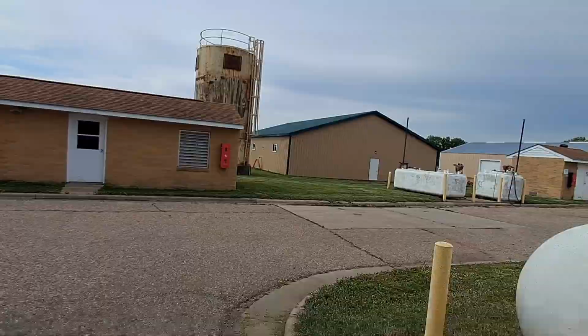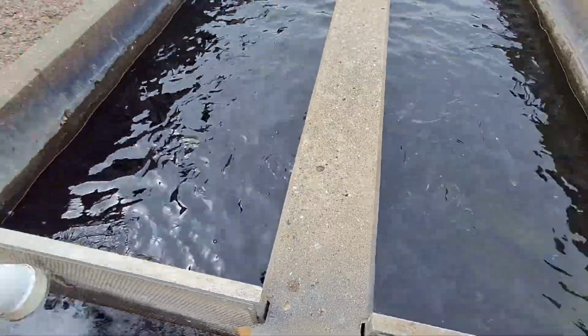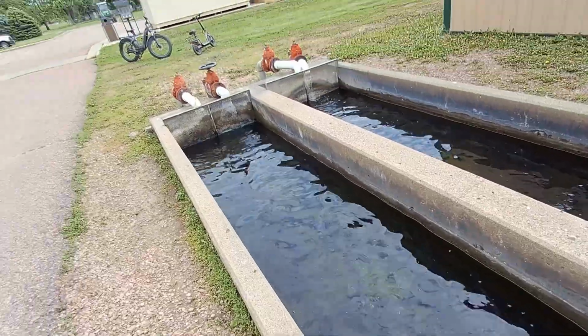This isn't a hatchery. I think these are just facility buildings. I feel sorry for that bicycle. There's a lot of big trout in there. See them? They're hungry. Yeah, that's a big bike.